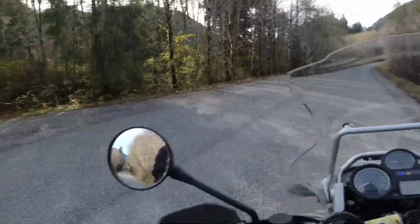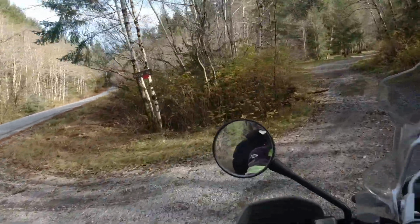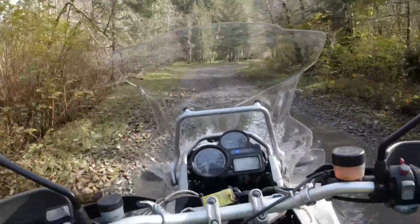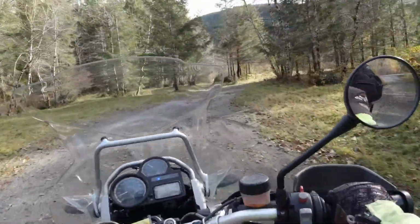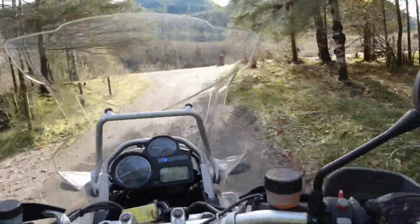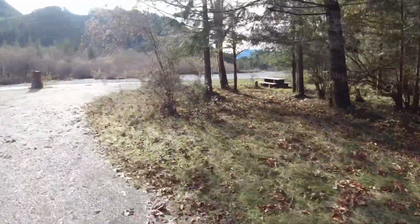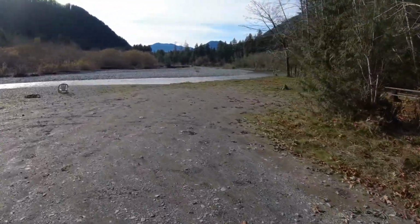I think we're gonna head down this little side road, see what's down here. Oh, it's a wreck site. So, Salmon Park. That sounds promising. Of course, it's empty. Absolutely beautiful. Beautiful spot.